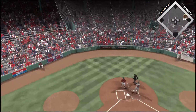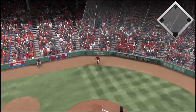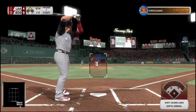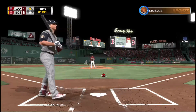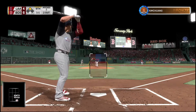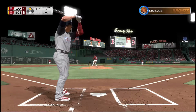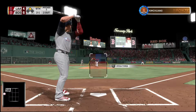Pitch in the dirt, and that gets away. Craig Kimbrel. And that's going to wipe away the possibility of a double play as the runner moves into second. A ball and no strikes. Here it is. There's a knee-high pitch that catches the zone. Good pitch right there from the reliever. Tough for hitters to do much with pitches in that location unless they're looking for it. And that misses. 2-1.